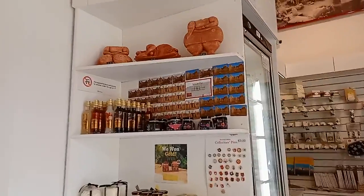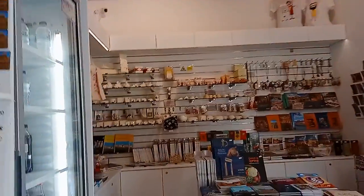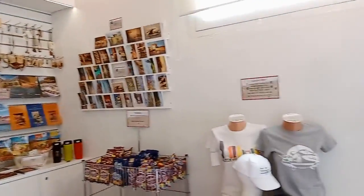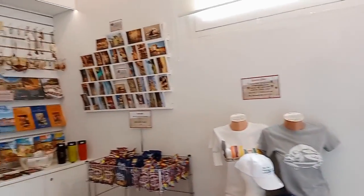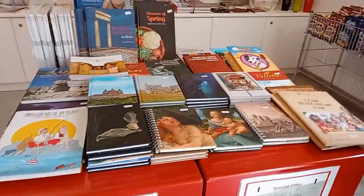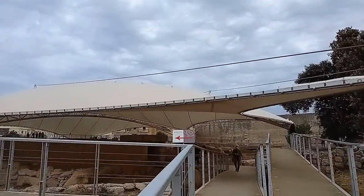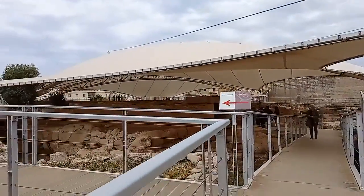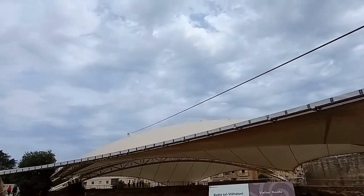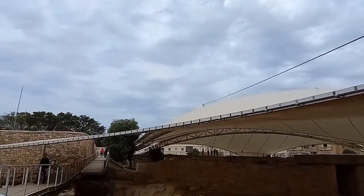There's a gift shop over here with things that you can buy. They're really nice. Even shirts. And books. Over here, in these temples, which have been here for thousands of years, there's a cover to protect it from all the elements.